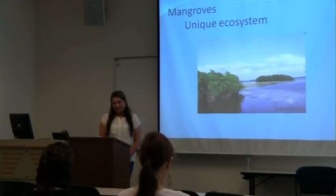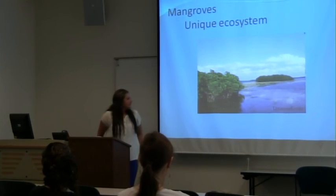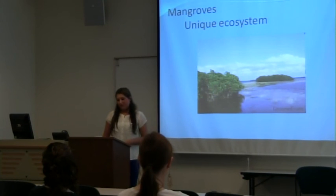They've been previously classified by the government as wastelands or useless swamps and have been destroyed by human activities such as overharvesting, freshwater diversion, oil spills, herbicide and human waste runoff, and mainly widespread dredging and clearing of the mangroves for development of tourist resorts. So this habitat has unfortunately been destroyed and biobays are kind of disappearing, but they're trying to find a way to save them.